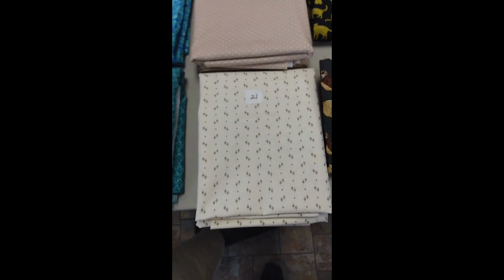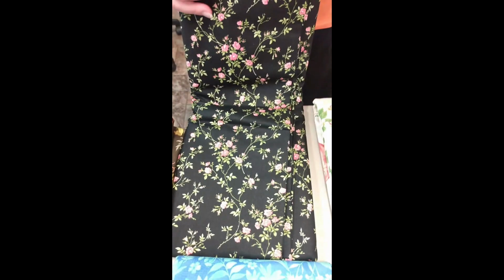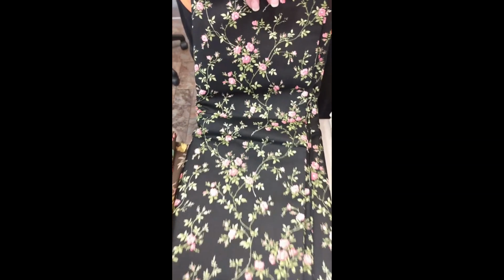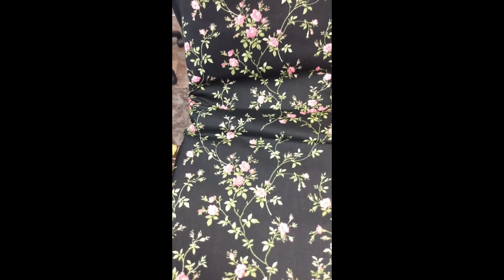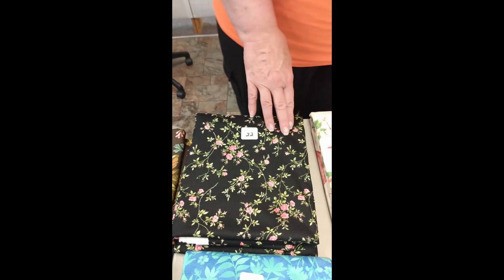That was 21. Number 22 is Maywood Studios. These are poppies. It's a delicate vine on there. 4 1/8 yards at $11.70, and that is black. It's not a blue, it's black.